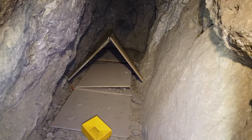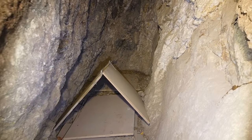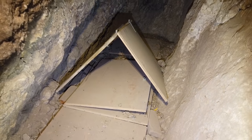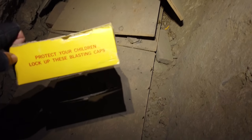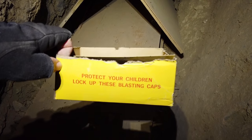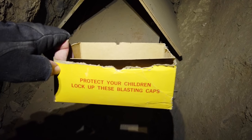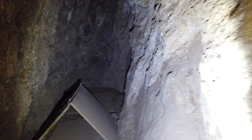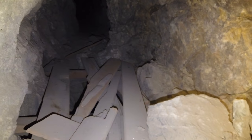What do we have? Well, that's as far as it goes. They were just following that vein. Looks like we have some old cabinetry or something. What is this here? Oh, let's see if I can protect your children. Lock up these blasting caps. Box of blasting caps. Okay. Circling back around now.